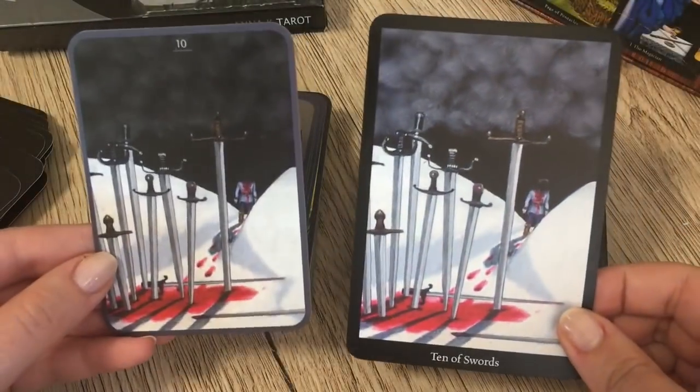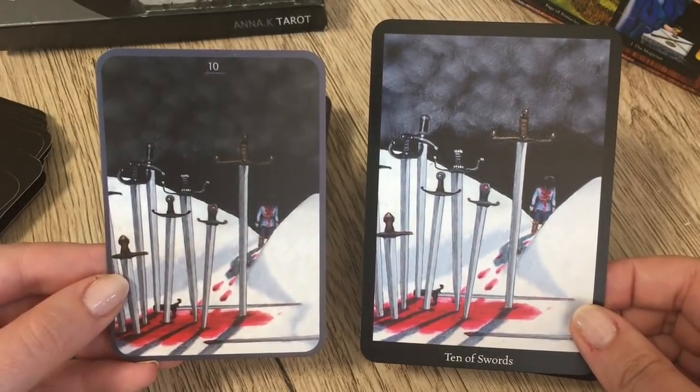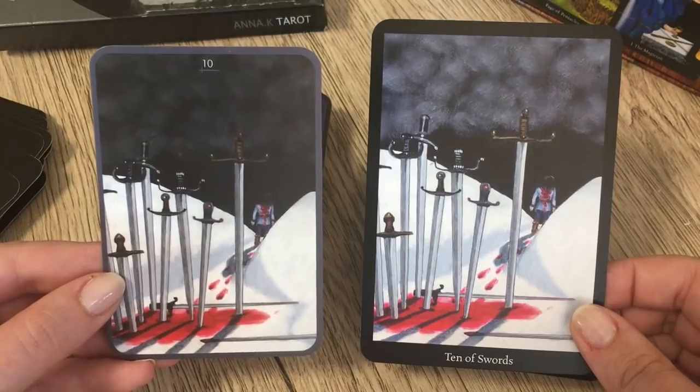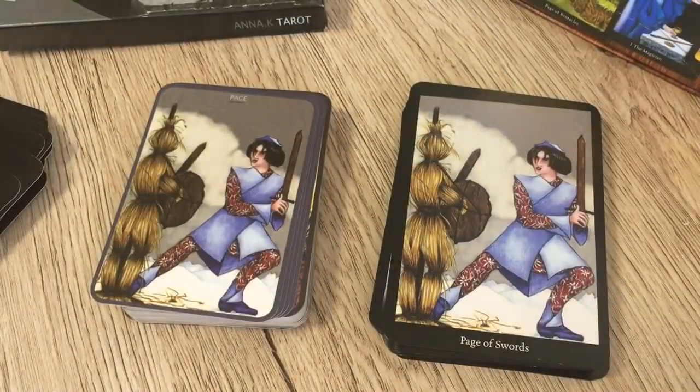Ten of Swords is another card that I love. It's like he has been stabbed in the back, but he had to rip those swords out for himself. I don't know, there's something pretty powerful about that.